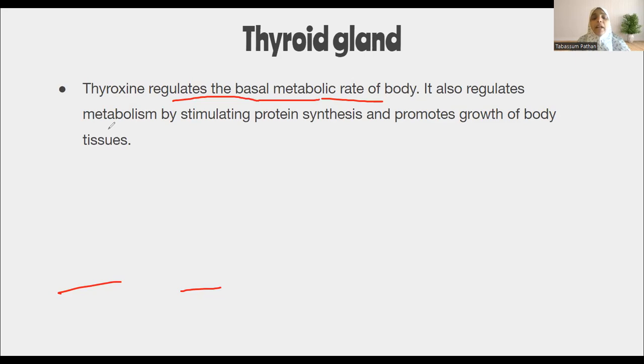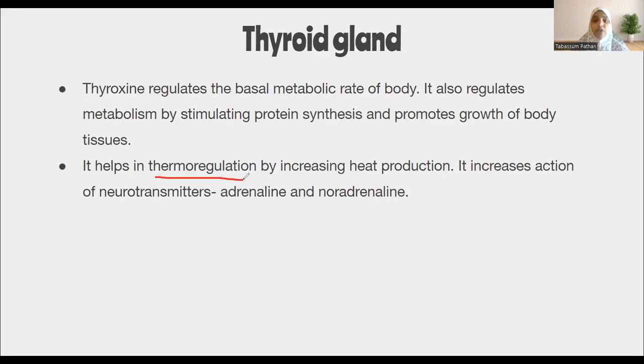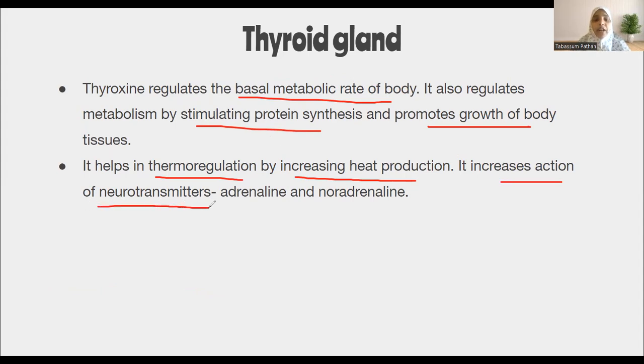Metabolism can be stimulated by protein synthesis and promoting growth of the body tissues. These are the activities controlled and governed by the thyroid gland. Also, the thyroid gland is responsible for thermoregulation, increasing heat production. It also increases the action of neurotransmitters, adrenaline and noradrenaline.